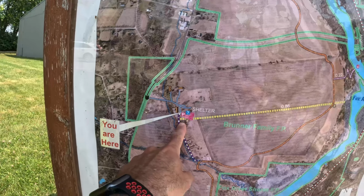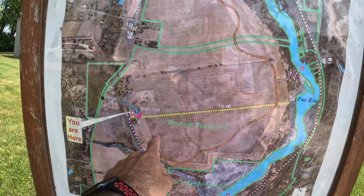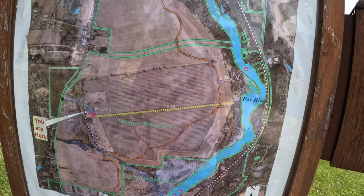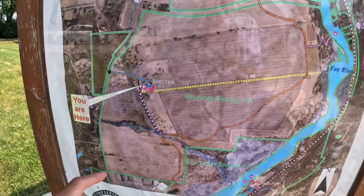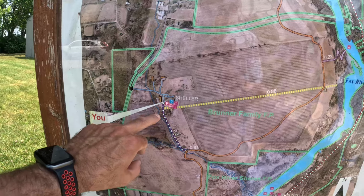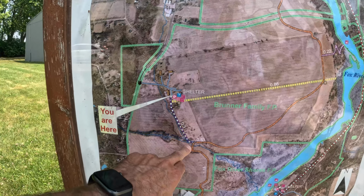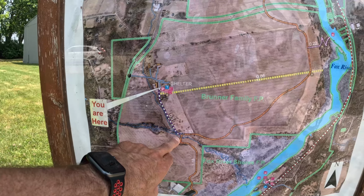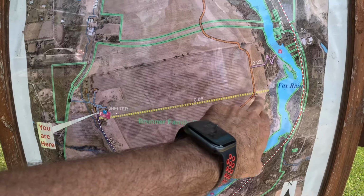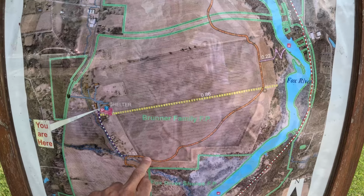So according to the map, we're right here. We just took this 0.86 mile grass trail. It's called the Airstrip Trail. It looks like there's a little tiny trail here called the Creek Trail, 0.3 miles, that connects where we're at back to the main Brunner Trail. But we're not going to do that because we're just going to backtrack over here so we could finish up the rest of the Brunner Trail.